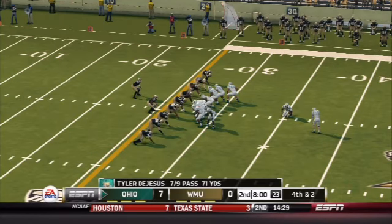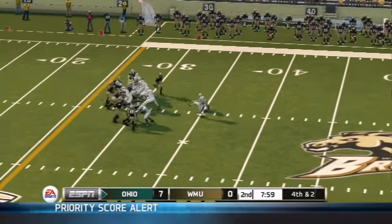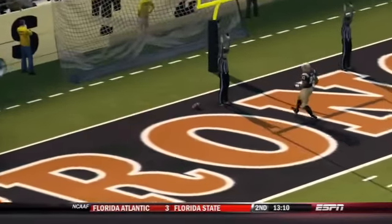Welcome back here. We resume action now here in the second quarter. Ohio can make this a two-possession game with this field goal. It's up, and he just drilled it from long range.